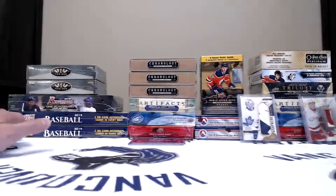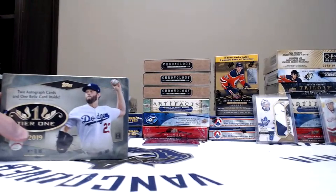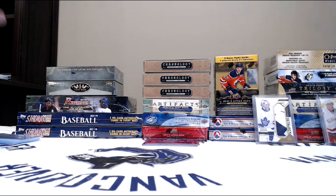I'm just shifting my camera a little bit. 2019 Bowman. And then we also have two boxes of Tier 1. This is some nice high-end stuff here from Topps. There's only three cards per box, and two of them are autograph cards or one relic card inside. So some nice stuff here. Again, five boxes total. This is going to be a random team break. We've already sold eight spots in this one. $37.99 Canadian for one spot or $73.99 for two spots in this break.